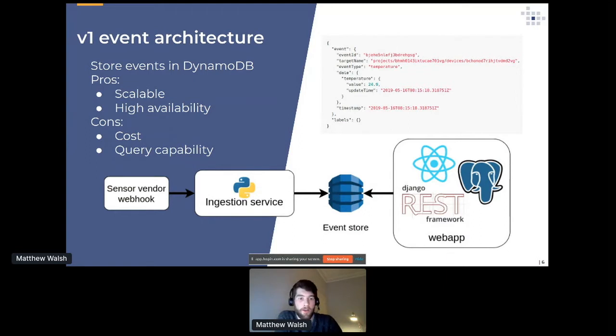Okay, so this was our initial architecture. Start on the left here. Like I said earlier, the sensor vendors push their raw events to our ingestion service, which is just a basic Python REST API. We take these events, put them into our own internal event format, and store them in DynamoDB. And then we've got a web app stack. We use Django REST framework with Postgres, and then React for the front end. And then any event data we need, we can just retrieve from Dynamo.